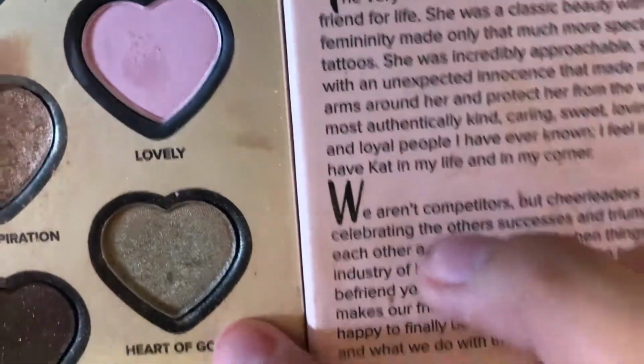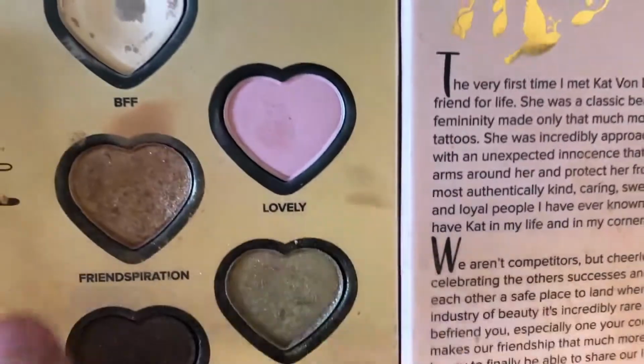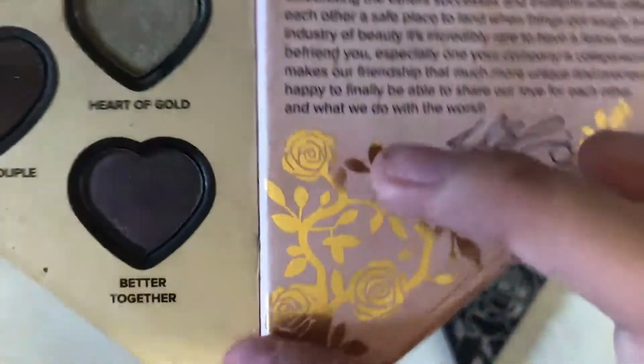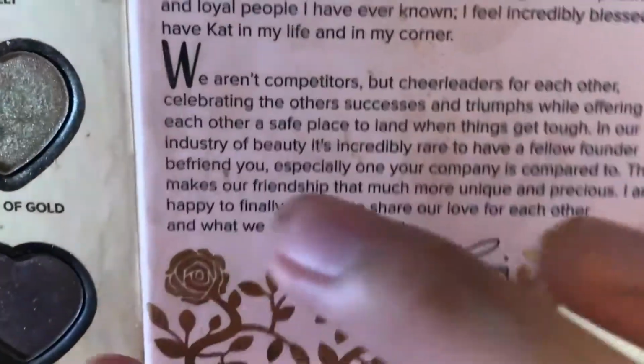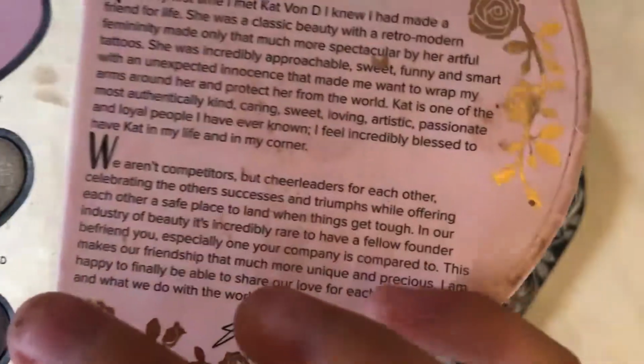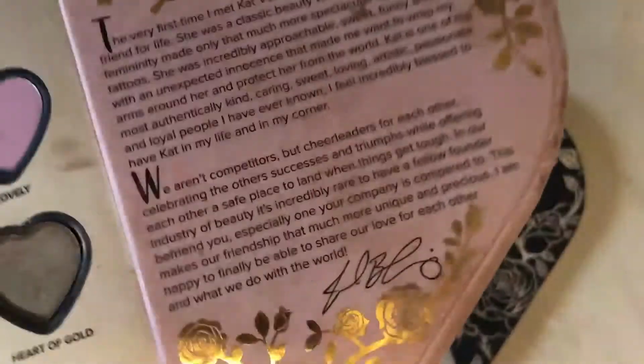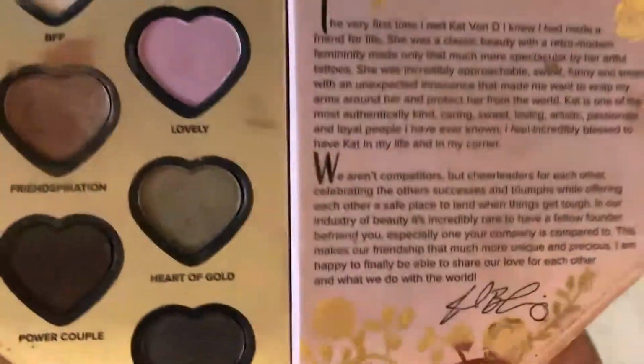And this is Heart of Gold. The other one was a little more bronze, and this one's more straightforward gold. Heart of Gold, it's called. And this is Better Together, and it's another brown shade, well, not really brown, I want to say also purplish. It's in between brown and purple. It's a very nice color. It's a very deep color.